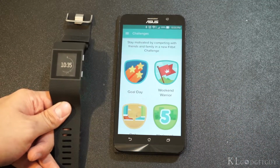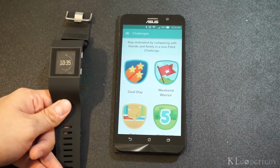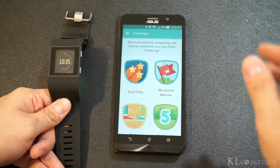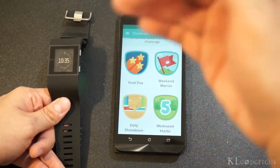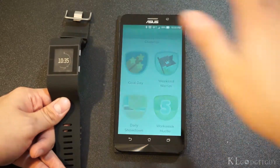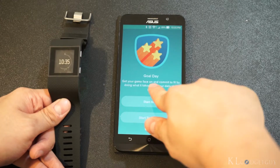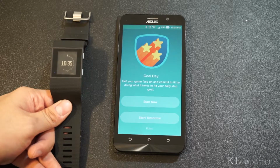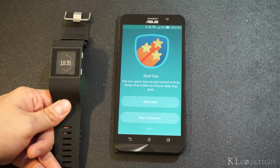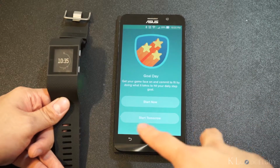So this is a really interesting feature that Fitbit has introduced, whereby if you have friends that use a Fitbit device as well, you could use this to challenge each other, which is literally like a social network on the app itself. So let's say I could set a goal day and get a game face and commit to fit by doing what it takes to hit your daily step goal. It challenges your friend or yourself to hit that particular step count in order to get a goal, just like getting achievements in the app itself.